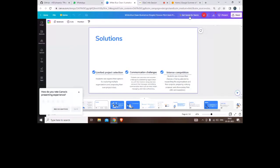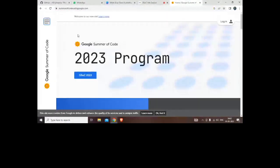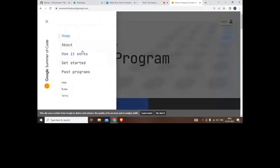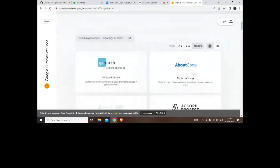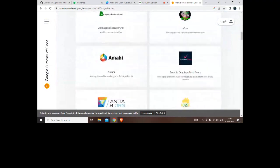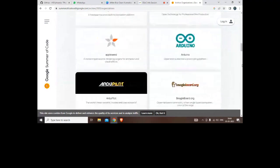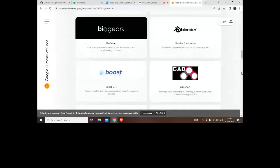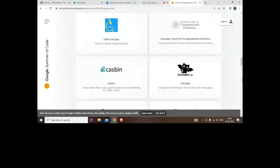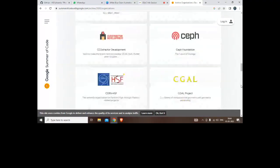For an example, if we go to this website, the Google Summer of Code, and its program, these were the organizations, some of them. Students need to propose their idea to these organizations and they will assign some mentors and a time period for the students for completing their open source projects.